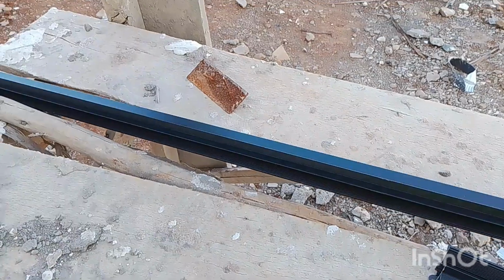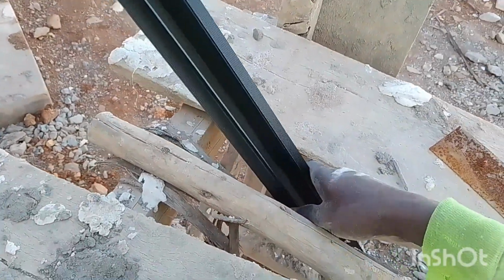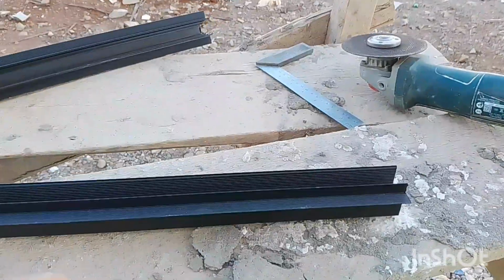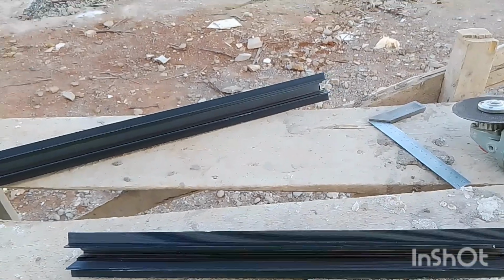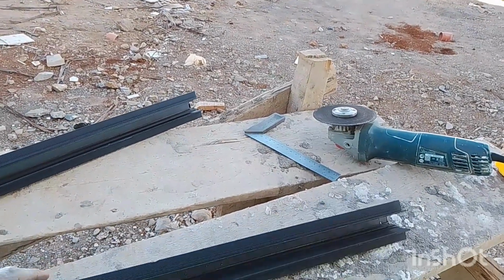This rod, as you can see, is 2 meters long. This rod is 2 meters long. So I have cut a piece that will fit perfectly at that area which we need to fix, so that the track will be complete.